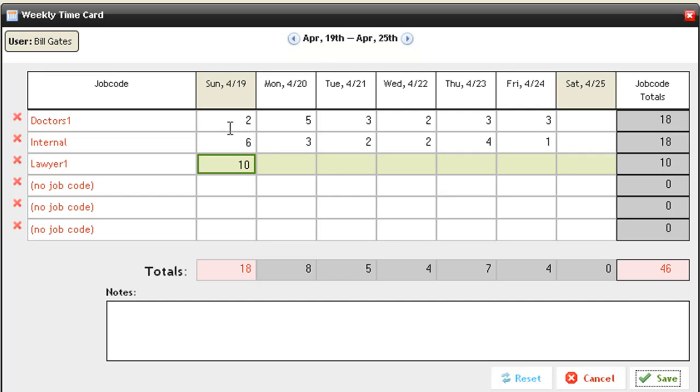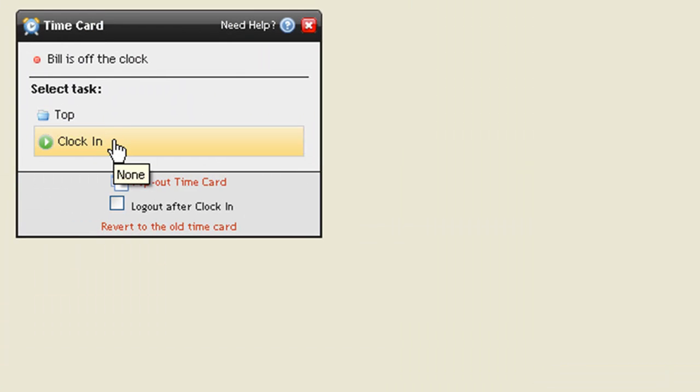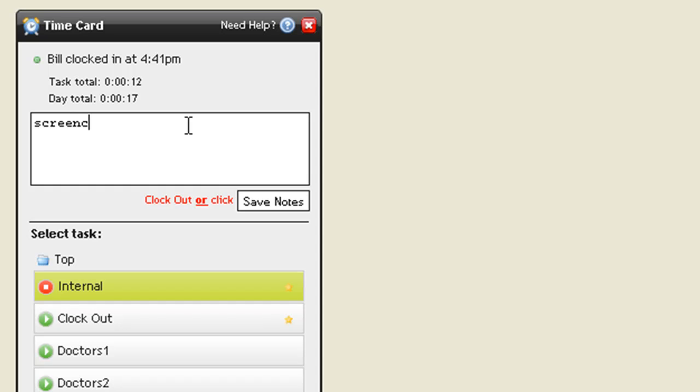They, at the end of the day, they'll put in how many hours they spent on things. The way I personally like to track is right through here, right through the time card. Very simple section. Very simple system. You just clock in, you say, okay, I'm working on internal. Boom! It starts tracking all my time here. As I'm doing this, it's actually got a running clock going. So you'll see the clock run as we're going along. So I'm just going to say I'm doing a screencast for share. Save that.